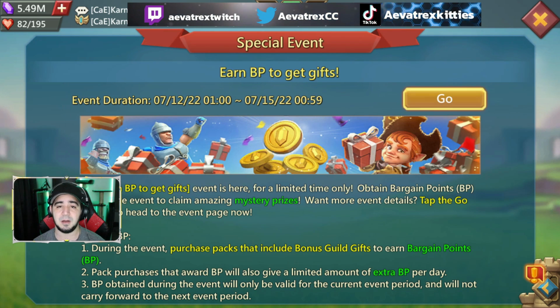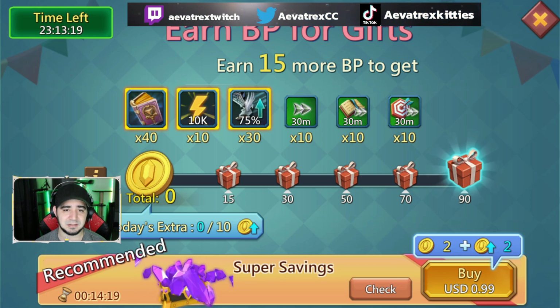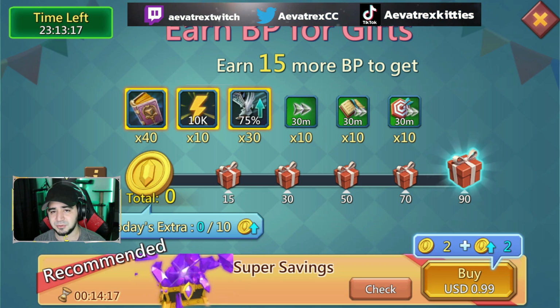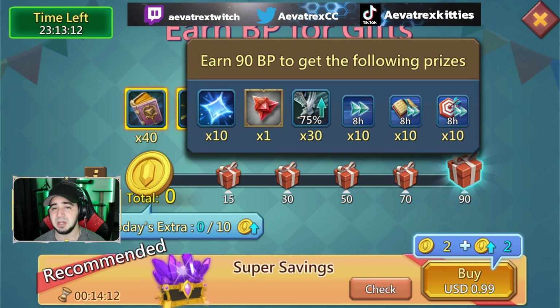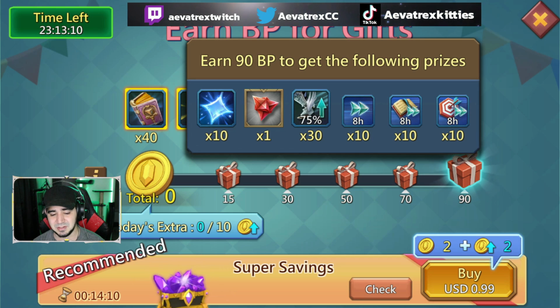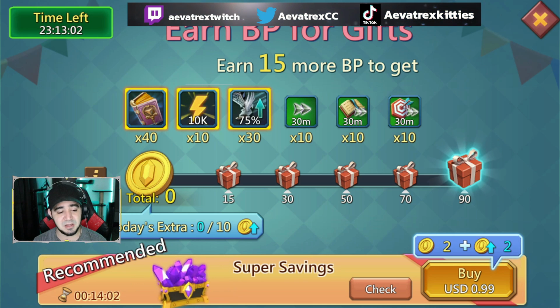Speaking of setting yourself up to succeed, we do have the BP coins out right now. So if you are one that is going to do normal buys, maybe you'll get the $5 pack every day or every other day or whatever it may be, make sure that you're taking advantage of these extra gifts, because remember, you don't have to go all the way to the end to start benefiting. You can start from just the 15. I mean, 75% times 30, etc. That's pretty good. Now, if you're going to be doing this and you're going to be buying packs, make sure that you are using the Amazon coins.